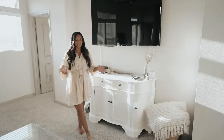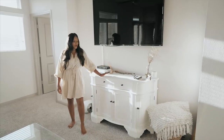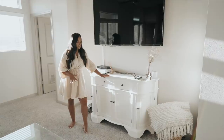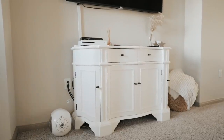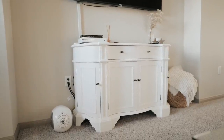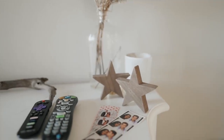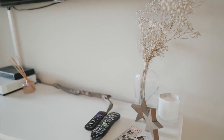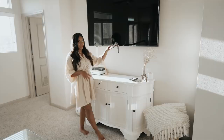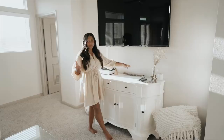Now we are in our living room. It's literally the same room, just a different area. I did want to talk about this piece because Ryan's family friend painted and refurbished it. It looked super vintage and definitely not my vibe, but we decided to get new hardware for it and paint it white. And then I decorated it with some dried baby's breath. And then I think these stars are from Target, that candle's from Kendra Scott. This piece of driftwood has a lot of meaning. I think I talked about it in one of my dorm videos because I actually made a macrame hanging on this, but I took it off because it was not my vibe anymore. But I love this driftwood. My mom found it in Hilton Head.